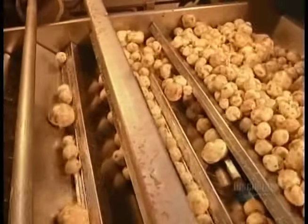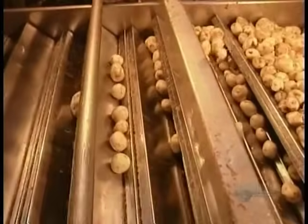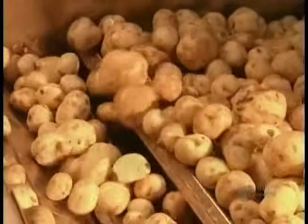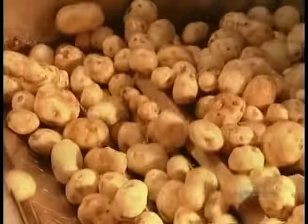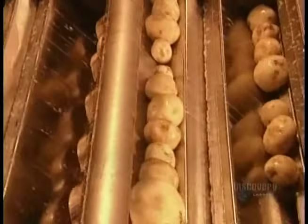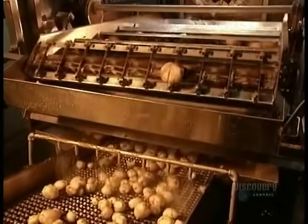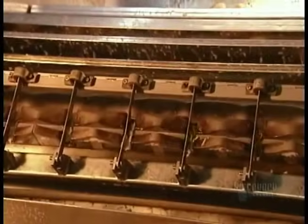Next stop, a machine that separates the potatoes by size. The small ones fall below to be rinsed. The larger ones stay on top to be cut. Then they fall down to the rinser too.